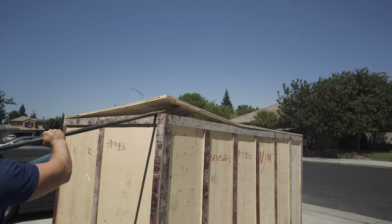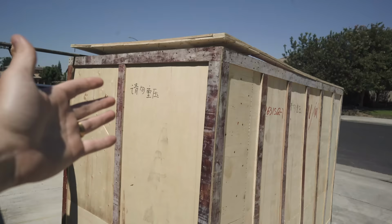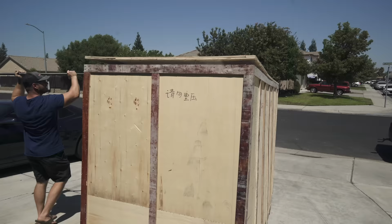I mean, the package was like this. So they clearly set something on top of it. If it had been an actually nice car, the roof probably is all scratched up. I don't know, we'll have to look at it, but I'm just still so disappointed. Just yesterday was probably the most disappointed I've been for a long time.